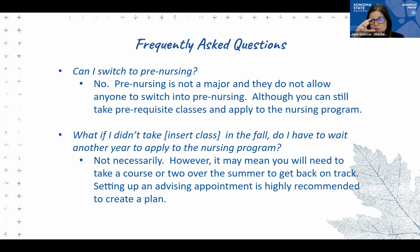but students can work towards nursing from another major. So some students will stay in the major they've declared. Some will switch to undeclared because it feels like a better placeholder. Because honestly, if you're in a major that you have no intention of completing, sometimes it's best to switch out and just hang out in undeclared and then get advising from me.